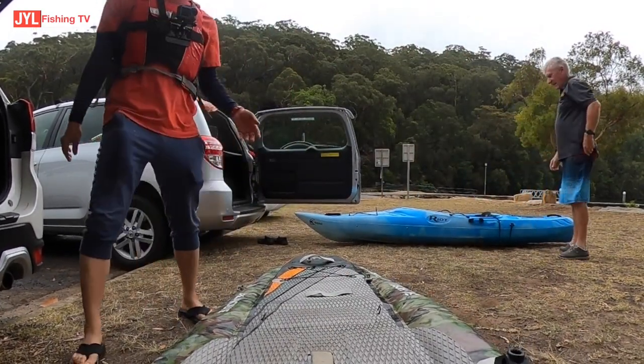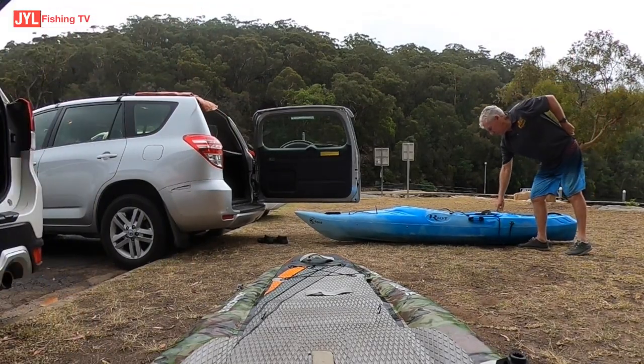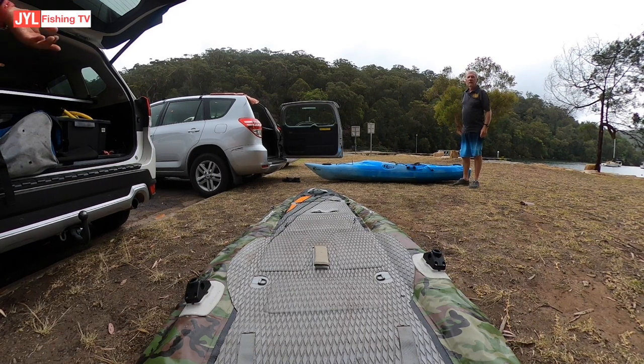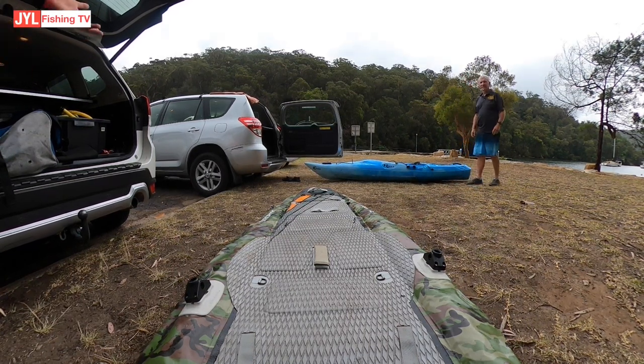Nice and compact. Does it take long to inflate? I've got an electric pump, so while I'm getting my gear ready, I just hook it up and by the time you're ready, this is ready.